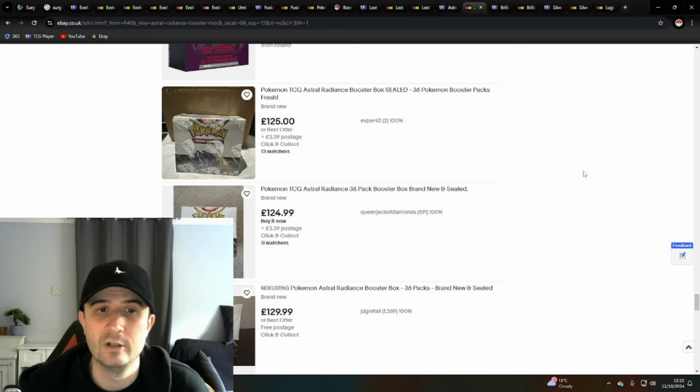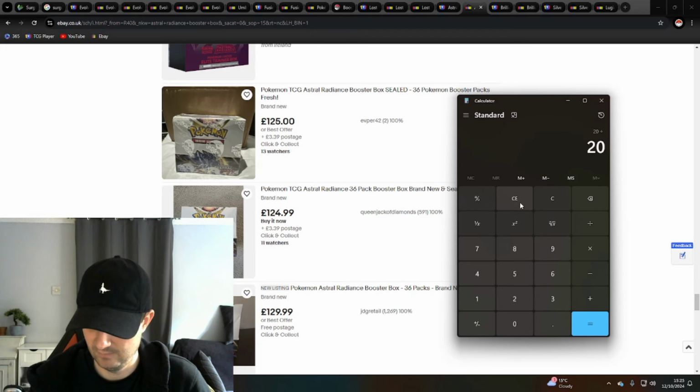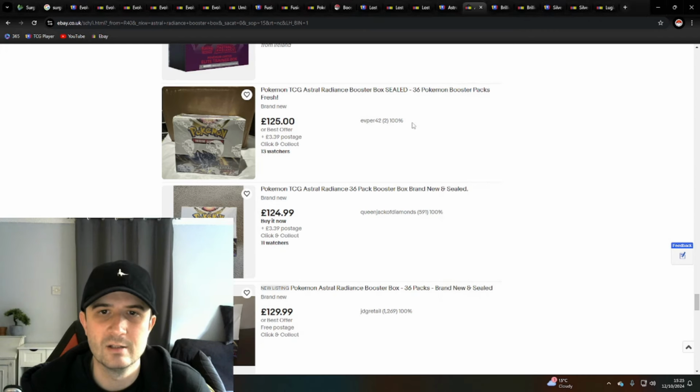The UK is even crazier. In the UK, you can pick it up below retail on eBay. 125 is nuts, because it retailed for what, 143, 146 or something like that. So you're still getting that. How much of a discount is that actually? You're basically getting like 20 off. So 20 divided by 125 times 100, you're getting it like 16-17% off below retail when it's already out of print window. It's just crazy.